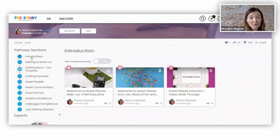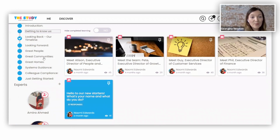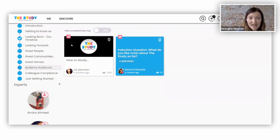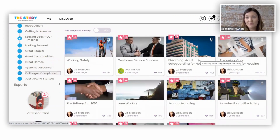You can see here that we've got different sections within this that you can just move between. So getting to know us, which is all about meeting the team. We've got great communities, so all of the information around their communities within the organization. More compliance content, so systems guidance here, and then colleague compliance. This is all of the formal e-learnings that you have to complete as part of that induction process.